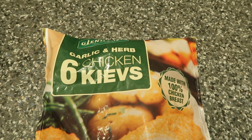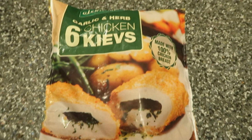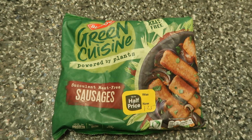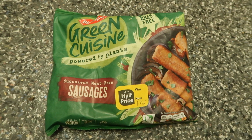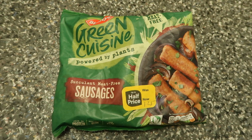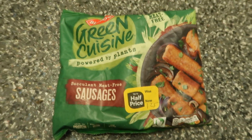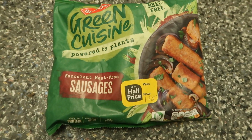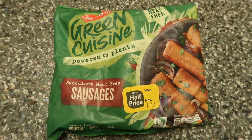Picked up a bag of garlic and herb chicken Kievs, so you get a pack of six and they were £3. These were in the reduced freezer and they are Bird's Eye sausages, the meat free ones. These are really tasty. I can't remember, I think they were originally £2.50 when Iceland first started selling them, and the yellow sticker says they're £1.25, but they actually scanned through the till for 65p, I believe.